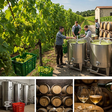Right. And Wagram. Wagram has deeper loess, often on these terraces. It tends to give more body, more structure. The spice notes can be more intense, pepper, herbs, sometimes a little earthy hint. They can age a bit too, gain some complexity. It's amazing how specific it gets.